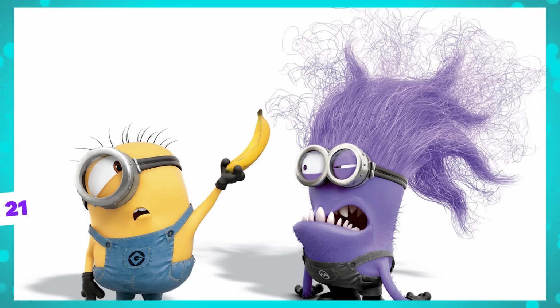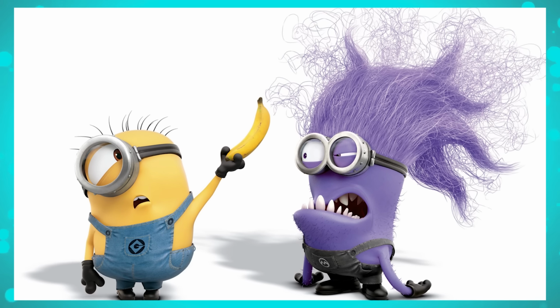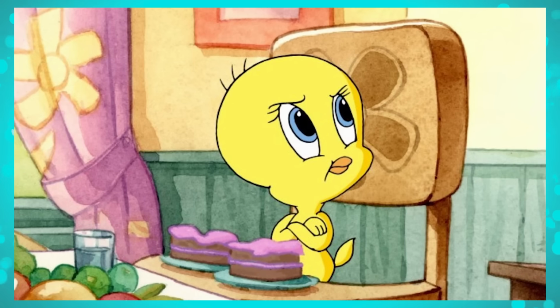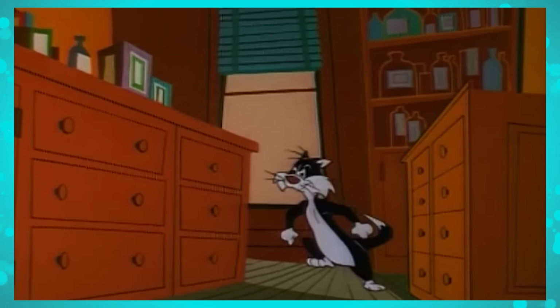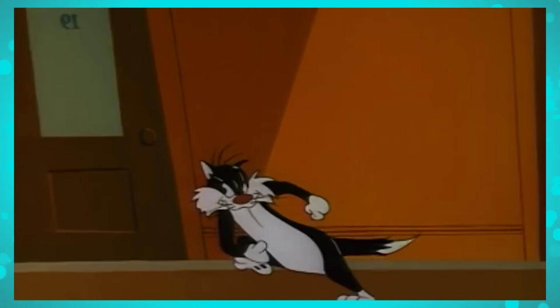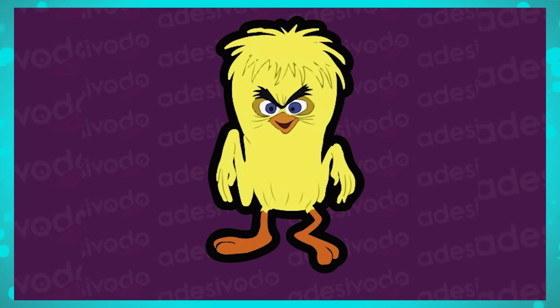In fact, would you believe me if I said the appearance of the evil purple Minions was inspired by one of the cutest characters in the world of cartoons? We're talking about Tweety Bird, the one always chased by Sylvester the cat. In one Looney Tunes episode, he drinks a potion and ends up turning into a sinister monster. Hence the resemblance of the Minions to the character in its monstrous version.